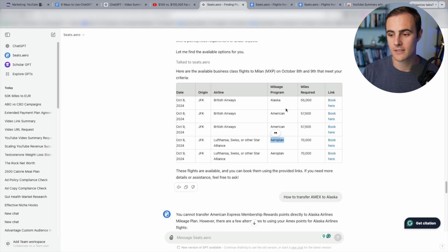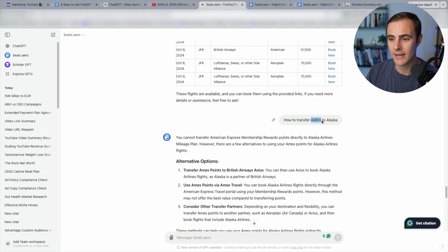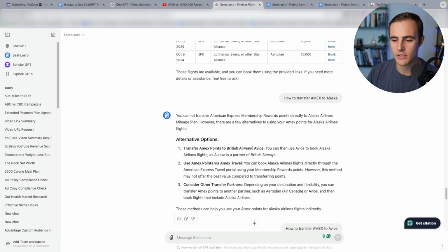So once I find this, you can already see I started asking some questions, like, well, how can I transfer my Amex to Alaska? Because Alaska had 55,000 miles, and I've got closer to 550,000 points on Amex. So I asked it, and it says, here are ways you can do that. This one says you can't transfer them directly. They're not a transfer partner, but you could do British Airways, or you could look at Aeroplan, Air Canada, which is one that was already up there, etc.